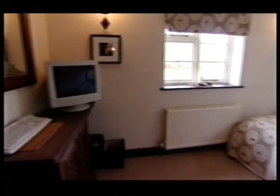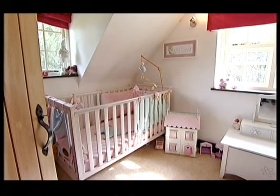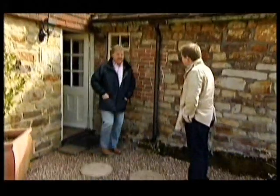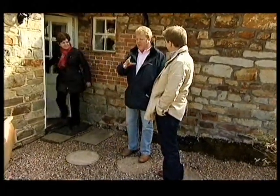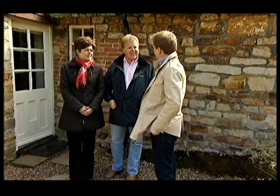So I think it's got a great feel about it, but I think maybe on the sleeping side, perhaps the rooms are quite small. You'd have to be creative about how you use them. Good second viewing? Yeah, actually, it's having a look at what you can do with that extension and with the planning. That's the key, I think, to this.